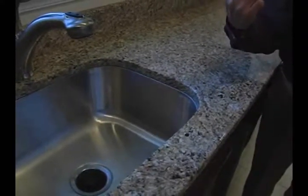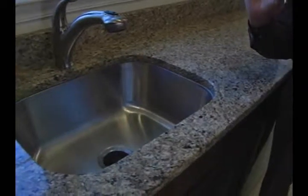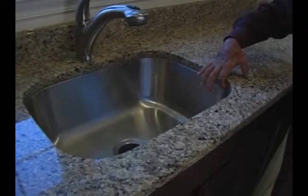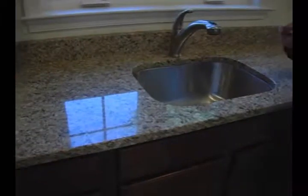Okay. We put clips into the granite, and then we have a special U-shaped clamp that catches the sink in the granite with a butterfly screw in there. Just a butterfly clamp, yeah. And we put them in. And then what we do, we leave it open between the granite and the sink. We leave it open about 1/8 of an inch.